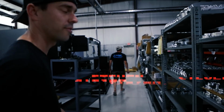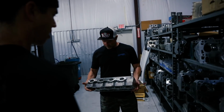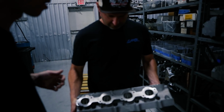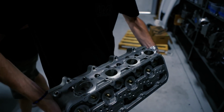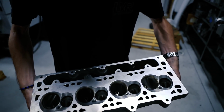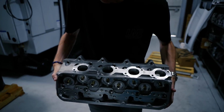A lot of cool stuff. We got a lot of motors being built at the moment. One of our big race motors we got, castings here. Look at the size of this thing. So they still got to obviously do a lot of work to it as far as the chamber goes and all the valves and everything, but that's a big head.